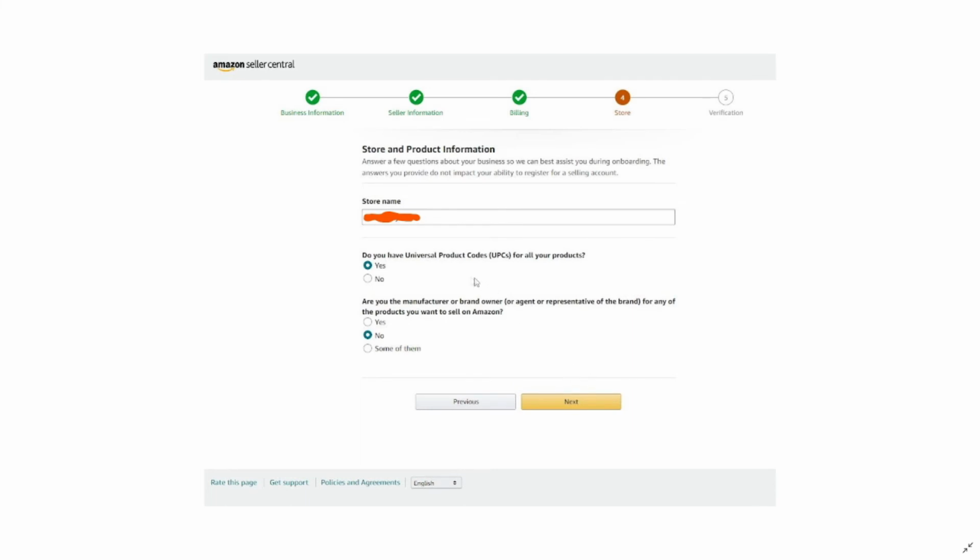Then if you are going to put UPC codes, I would put yes here, because in case you need to put a new product into Amazon, you need to have a UPC code. So just go ahead and put yes. It doesn't hurt to put yes here. Even if you don't have the code yet, you can get the code later. But I would put yes here.